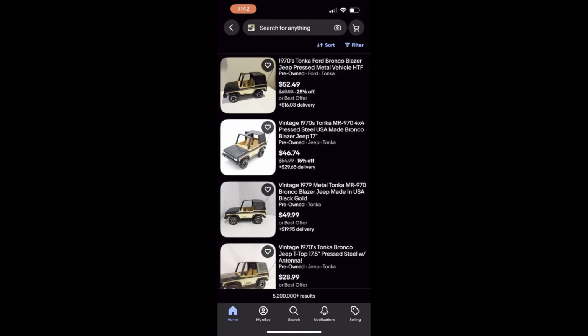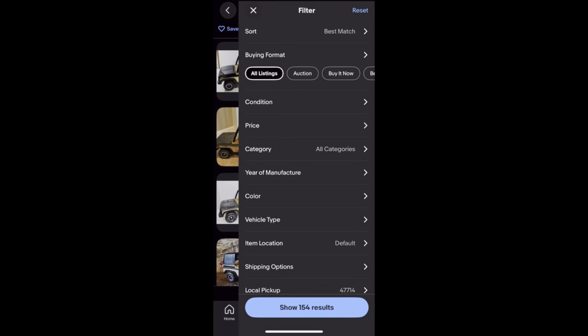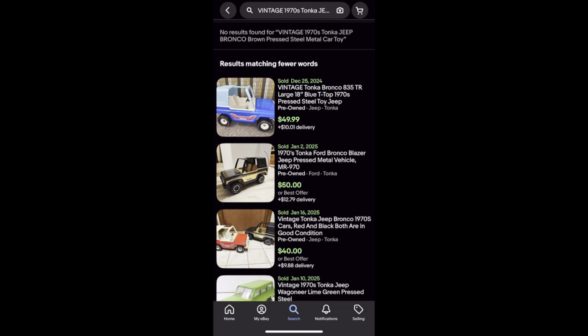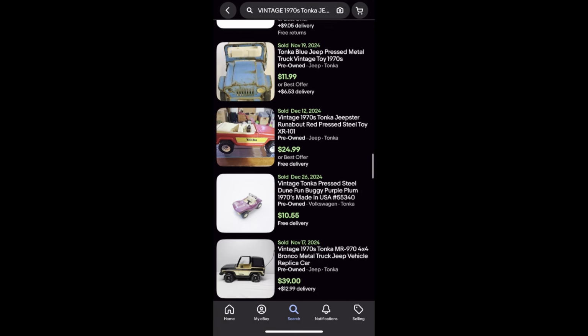This is going to bring up your item and then it's going to show you which ones are active on eBay, just like we did with the t-shirt or the sweatshirt, you guys. You're going to filter to sold completed, and this is going to show you what this item sold for in the last 90 days. And again, you do the exact same thing that we did for the t-shirt. You're going to pick one that is most similar to yours.